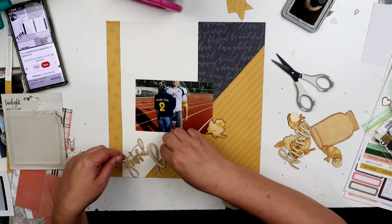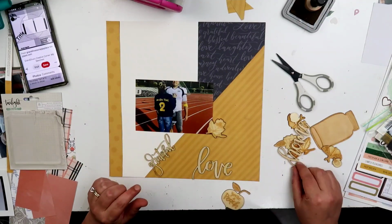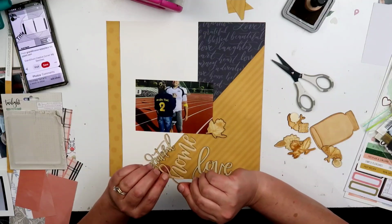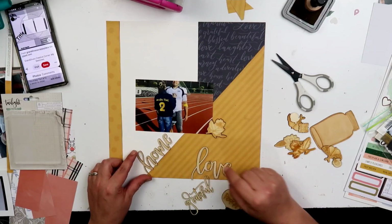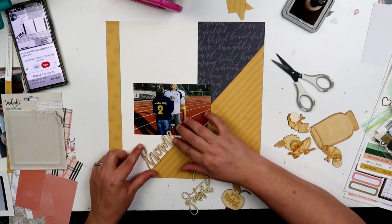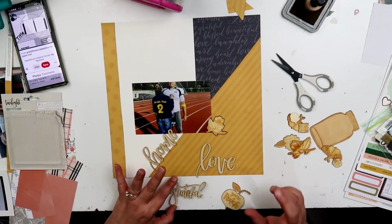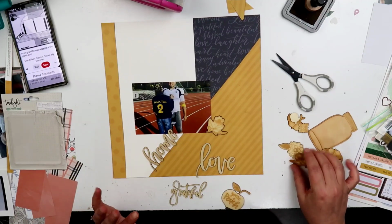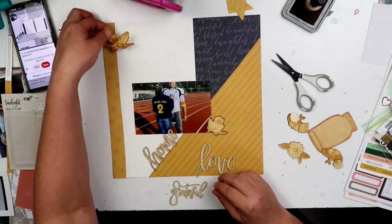Grateful. I don't know. Grateful's pretty good. Or home. Home's good, right? Because they ended up making a home together. I don't know. What do you guys think? Grateful or home? I liked that one card I saw that said something about home on it, and that's the one I was like, oh, that's so cute.